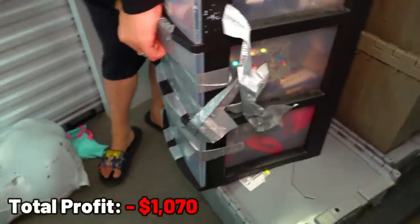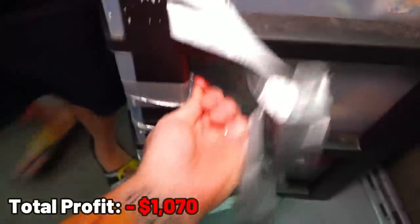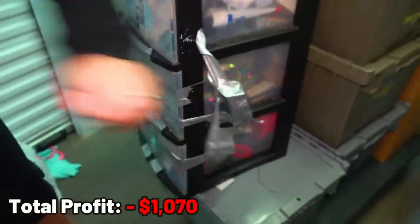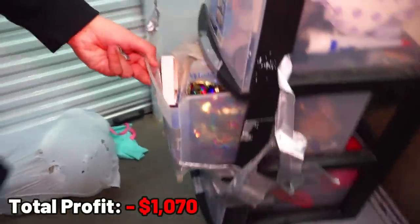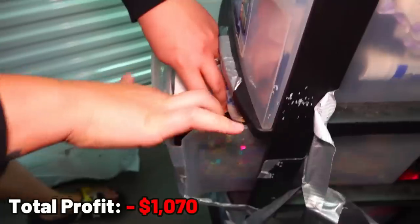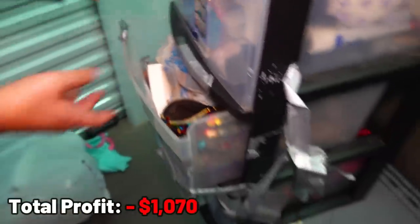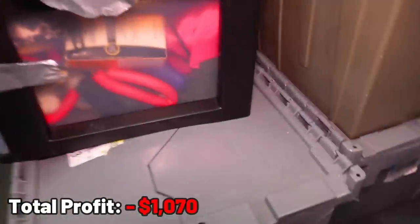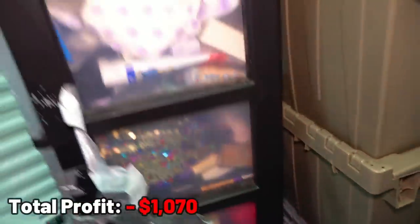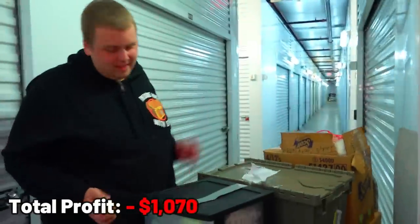Still won't open? It's over here. Where? Over here. Okay, hold on. Just open. There it is. This is more makeup. I figured it was all makeup, but I figured I'd look just in case. Because you can pretty much see in the sides, it's hair, makeup, just like bathroom stuff. We can go through it at home. But yeah, not worth it.